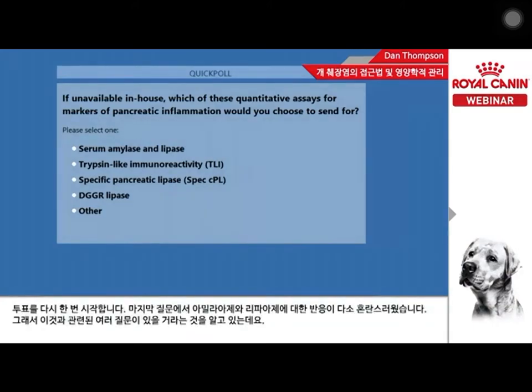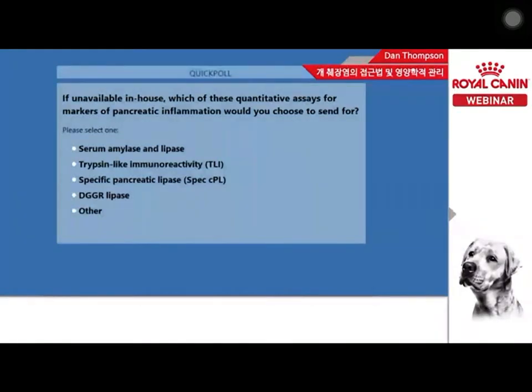Great. So polling is once again open there. On your last question, you had a couple of flurries of reactions to amylase and lipase. So I know that there's a lot of questions related to those, which I can see that you are going to follow up with in the next slide. But we do have 70% or so voted now on this question. So I'm going to close this poll.